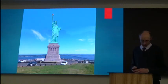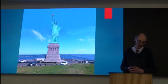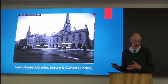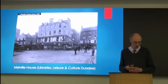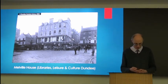So the newly established Executive Committee met for the first time on the 10th of March. They quickly agreed to avoid anything utilitarian like a hospital, and they discussed 2 possible sites, one in front of the townhouse, which was Dundee's most prominent civic building at the time, and one to the east of the city churches where a building called Melville House was due to be demolished. No mention was made of the Law as a possible site.